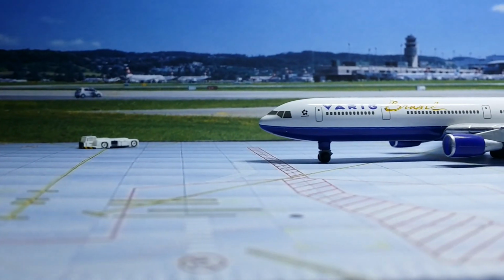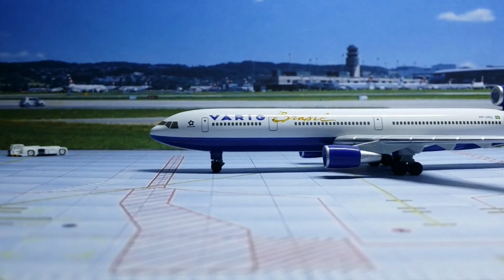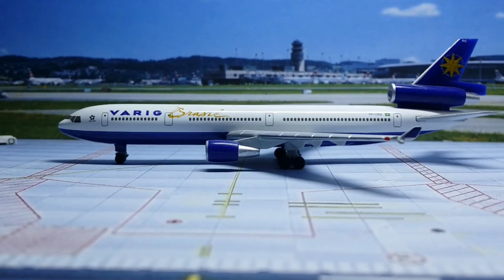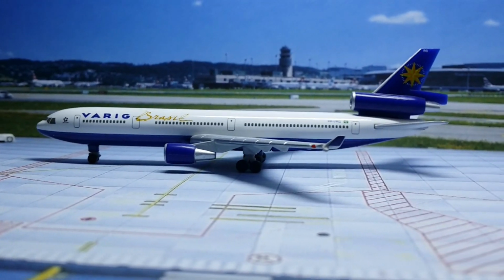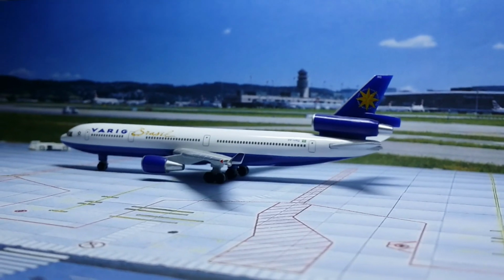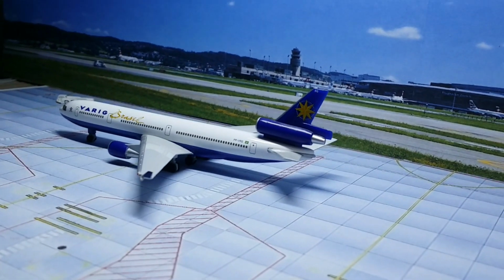Varig was Brazil's oldest airline, founded in 1927, and from the 1960s to the 1990s it was Brazil's only international airline. It ceased operations in 2006 due to financial troubles, and its assets were absorbed into Gol Airlines, which had been founded just a few years earlier.